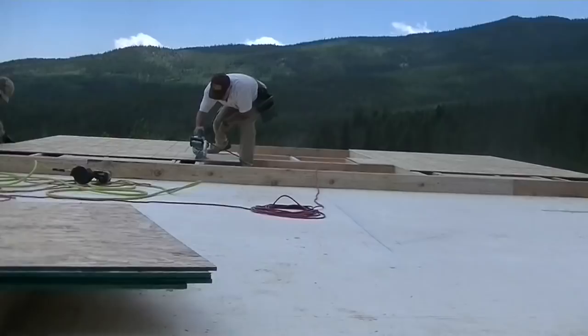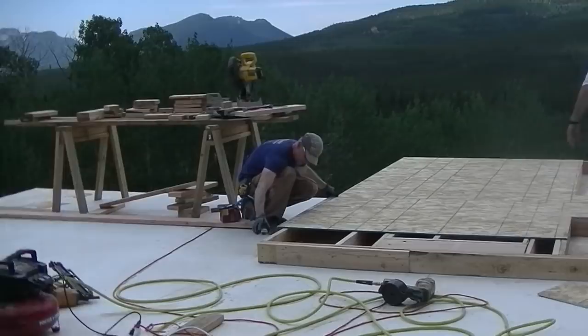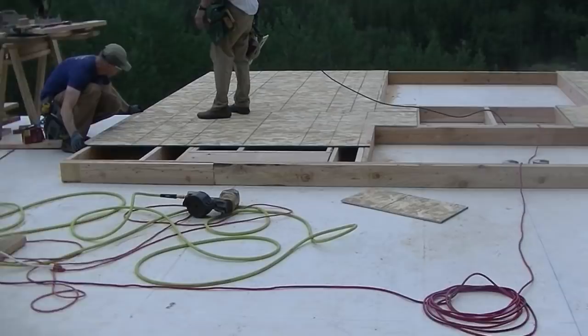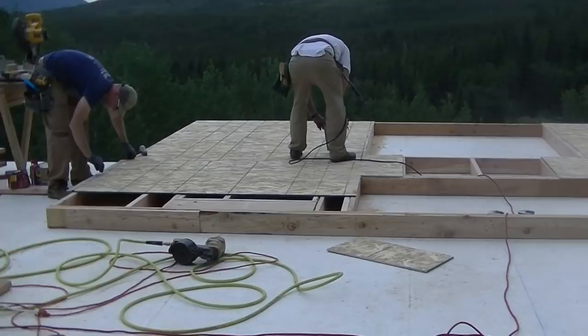We've got action going on behind me here. In the 2 hours I had gone away from the house this morning, I come back to 1 wall almost all the way framed up and ready to raise, starting with the wall on the far end first. So I've got my dad there in the white, Brian in the blue, and making some fast progress getting the walls framed up.